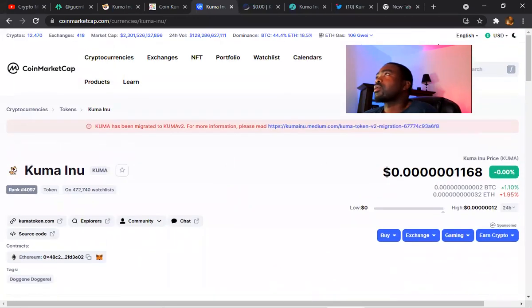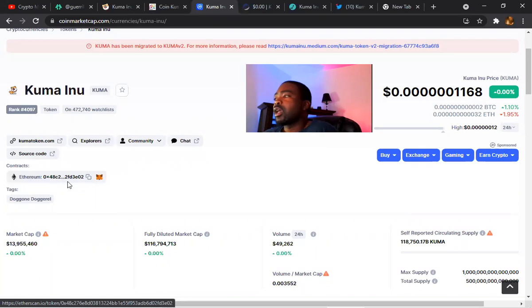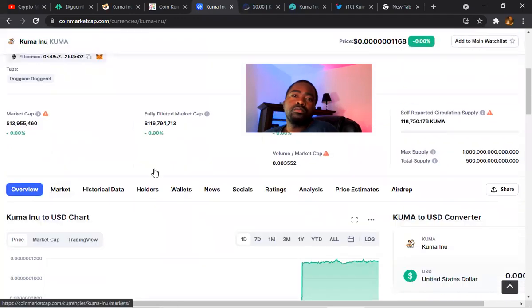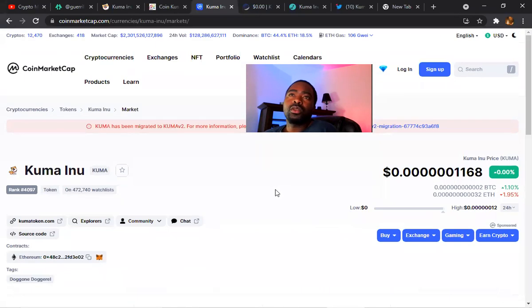Come to CoinMarketCap.com, type in Kuma Inu, come right here and click on contracts. Boom, click on there. As of right now, it is only on an ERC20 token. You guys can see right here, you can get this on Uniswap. So for people that want to know, well, how do you buy it?